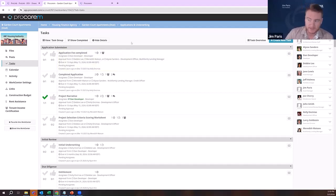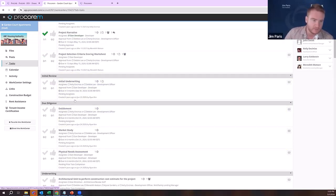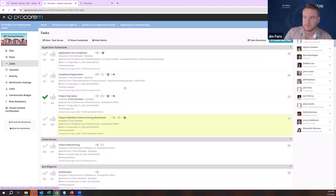They can be dependent on each other as well. So I can make this complete your application dependent on them paying the application fee first if I want, as an example. And then, of course, some of the stuff below, that initial review is, of course, going to be dependent on them sending you the application in the first place. So I'll show you kind of an example of how a task works here.